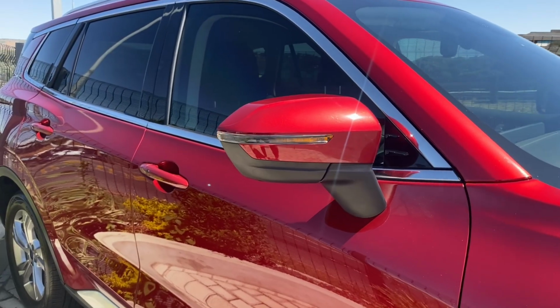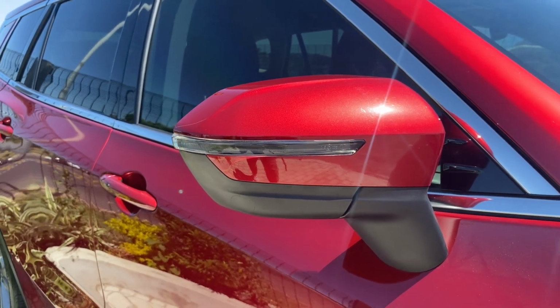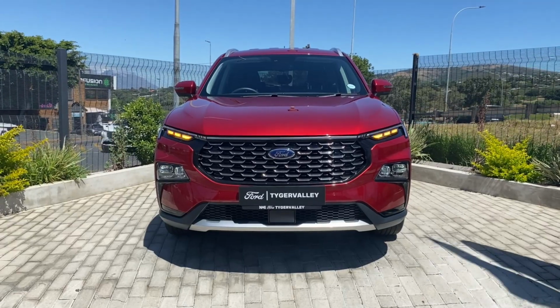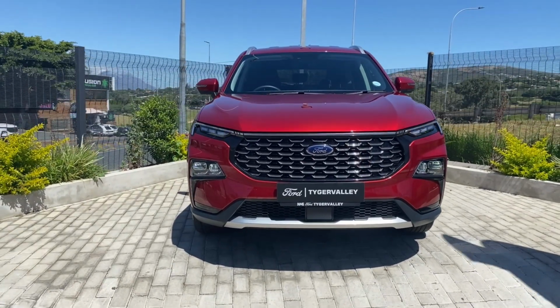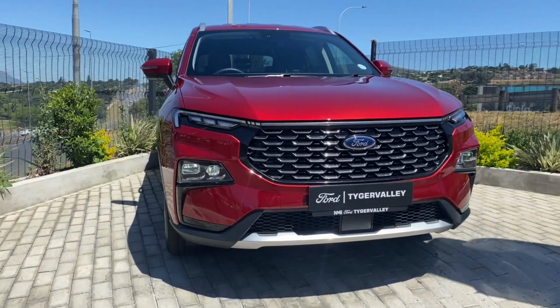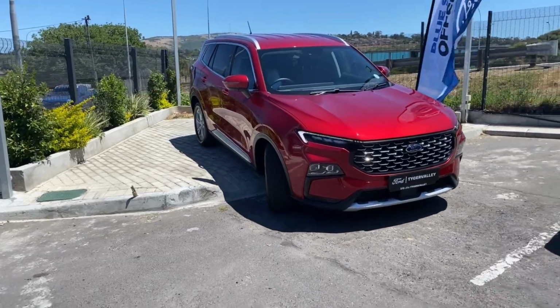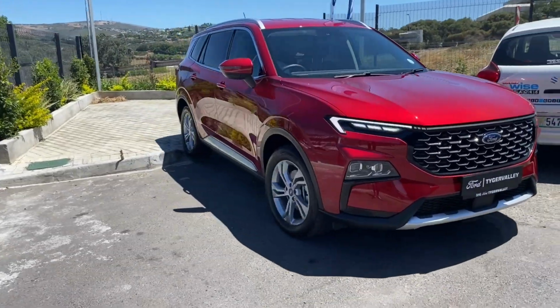So the Ford Territory is in the same group as your VW Tiguan, Kia Sportage, Toyota RAV4, Chery Tiggo 7 Pro, and the list goes on and on, because as you know, lots of SUVs are coming into the South African market. Compact SUVs out there doing their thing also. It depends on you which one you choose and you're going for.